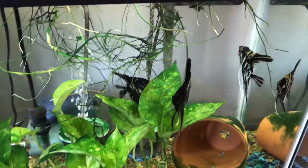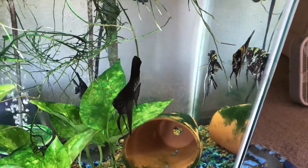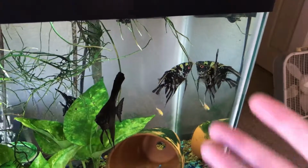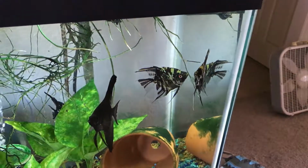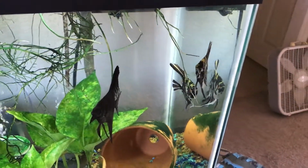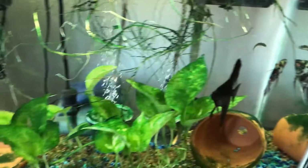tank. But there's really not much I can do because, like I said, I do not have any meds right now. And if I did get meds, most likely the poor thing will be gone before the meds even come in. So, again, I just gotta watch him and let nature take its course. And if he decides to go and it's his time, he's gonna go, and there's unfortunately nothing I can do about it. But at the very least, I can remove these two and put them into their own tank so they can be safe in case this guy decides to croak.